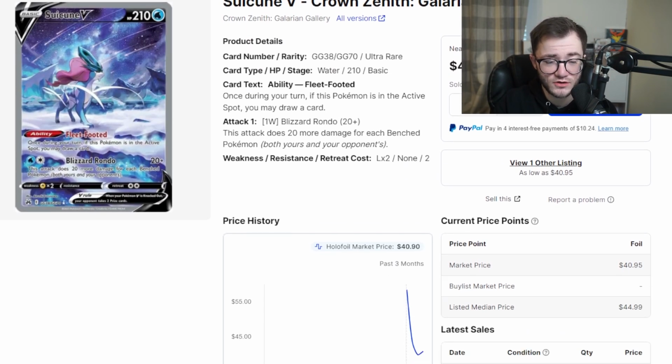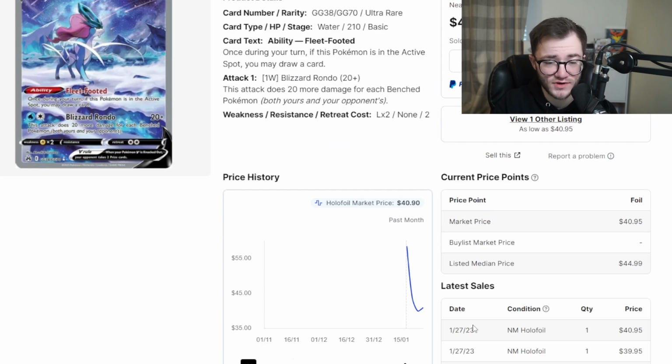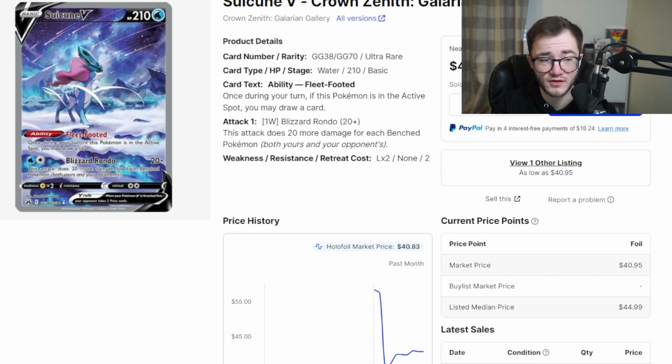And then we have the Suicune, which is the biggest one out of the three, sitting at around $40 right now, and it's been pretty stable with its price. I expect this card to go up even more compared to the other two. I wouldn't be surprised down the line if we see this breaking $50. It is kind of a fan favorite. The artwork is just absolutely amazing. One of my chase cards in the set.